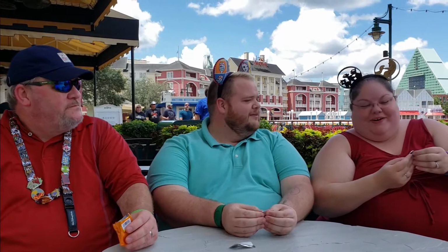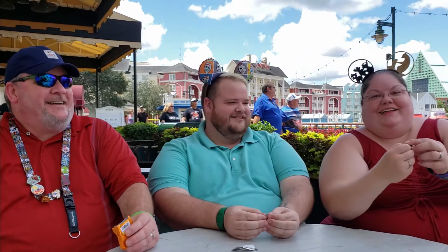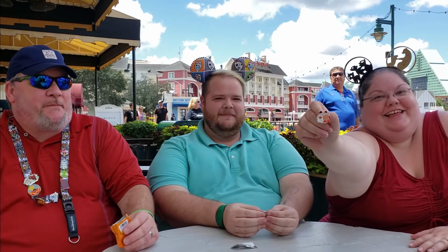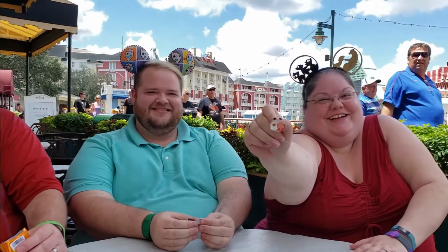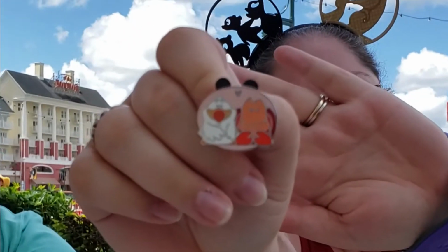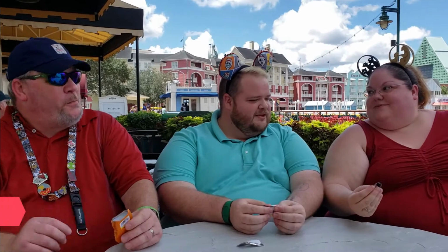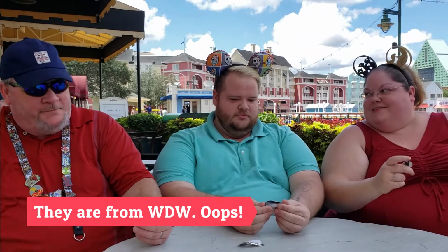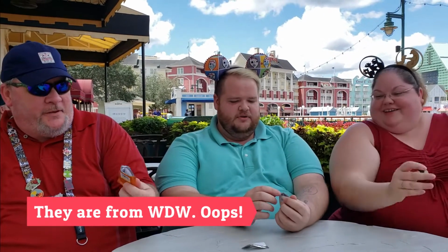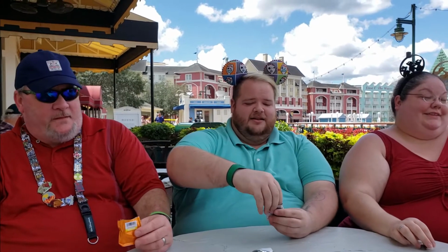Oh, it's the duos. Oh, those are cute. That's so cute. Is that Sebastian and Scuttle? Yeah. Hold it closer. Sebastian and Scuttle. So cute. I think these are the ones from Disneyland, because the ones from here are 2 separate pins. Gotcha. Good, babe. Okay, you go next. So I'm opening one from here? Yeah. Okay. And then I'll open this one and you'll open this one this way because the pin's backwards.